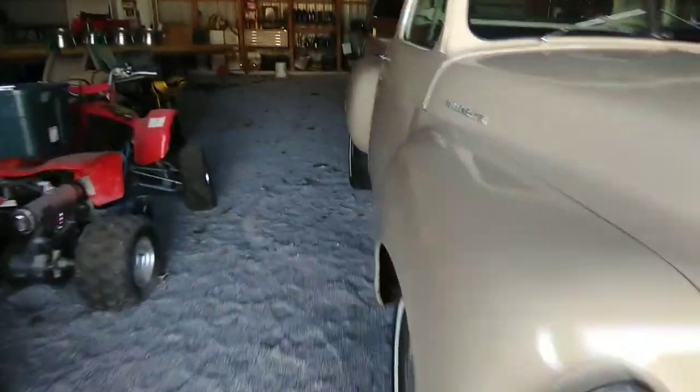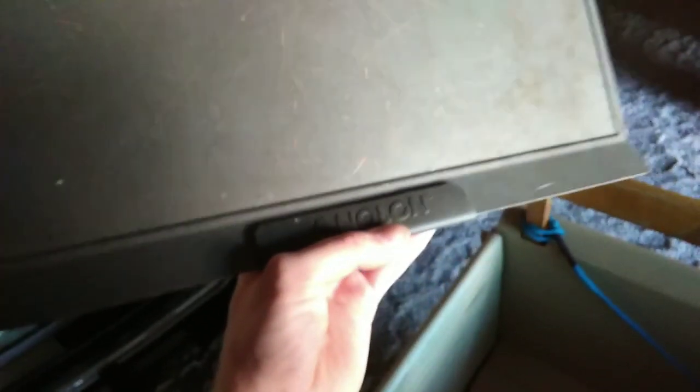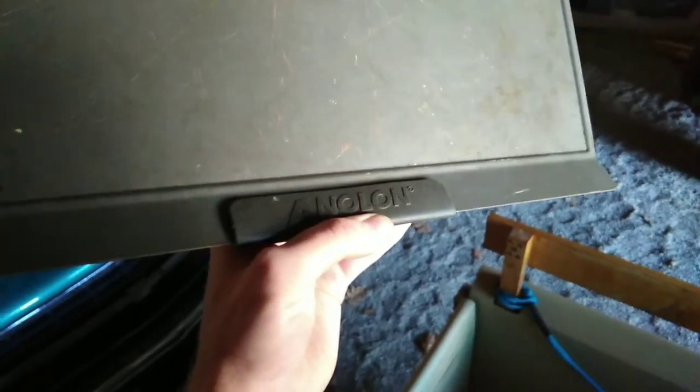I think I left most of the stuff in the back of my truck. I pulled the other stuff out a couple days ago. So, got this cooking tray here. This was free. This was in the same box as the rubber keyboard cover. Also have Anilon. This is like a cookie sheet with a rubber handle on it. That was also free.